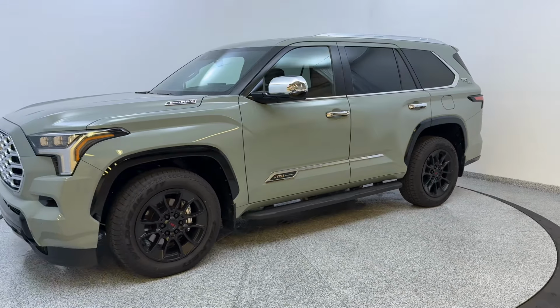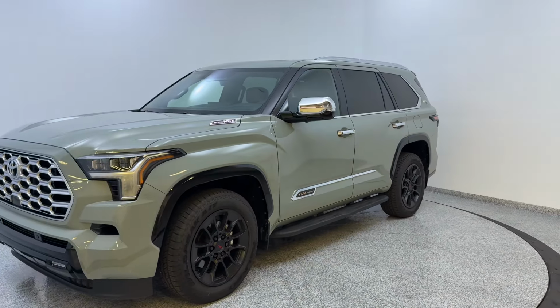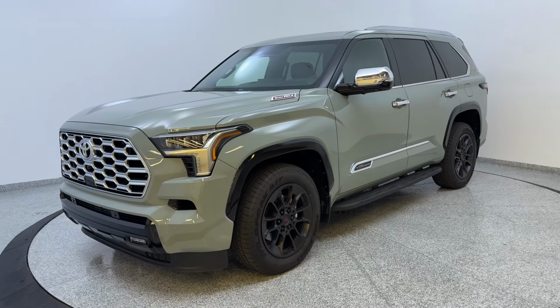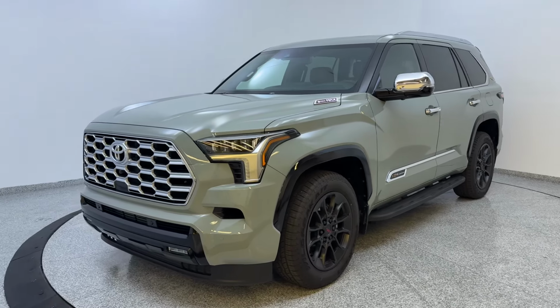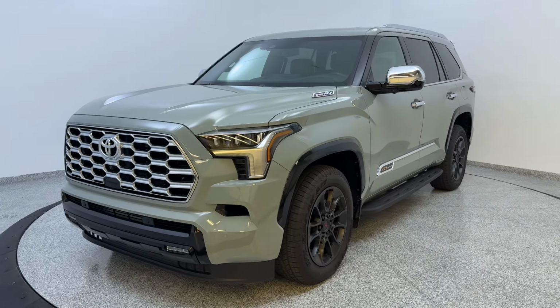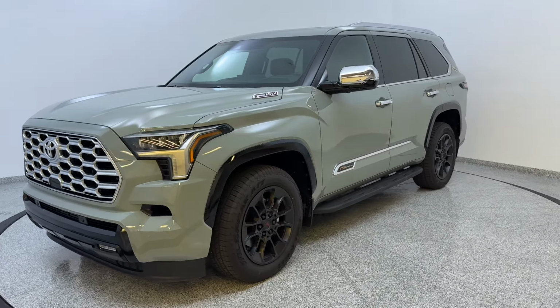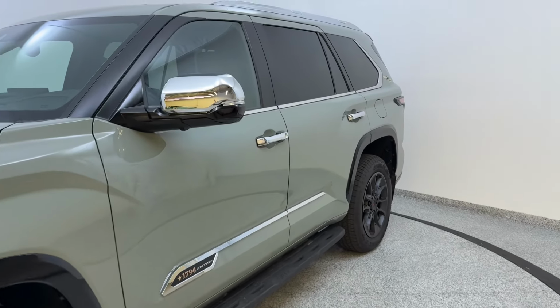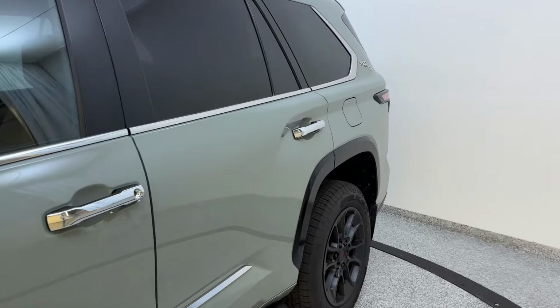Honestly, it does look like more of a Land Cruiser, more of a 4Runner, which is absolutely the vibe they were going for and what they want me to say, I'm sure. But I was never a huge fan of the old Sequoia. I mean, they kept it around for over a decade, right? So it just started to look really outdated toward the end. But this one has got all of their new design language and it's really, really nice.